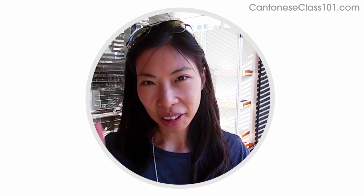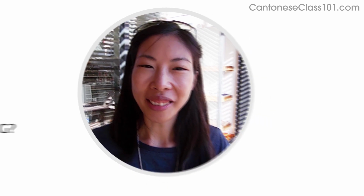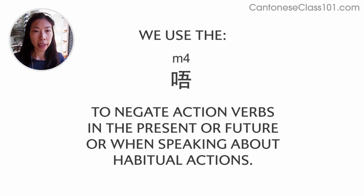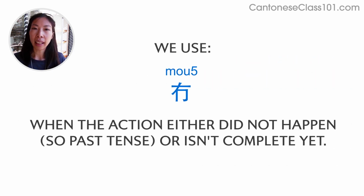This lesson is, what are the negative verbs in Cantonese? In Cantonese, there are two main ways to negate a verb. Using one negating word over the other can change nuances greatly. Let's see how. First, what is the difference between the present tense and the past tense when you're negating? Put in a simple way, we use 唔 to negate action verbs in the present or future, or when speaking about habitual actions. We use 冇 when the action either did not happen, so past tense, or isn't complete yet.